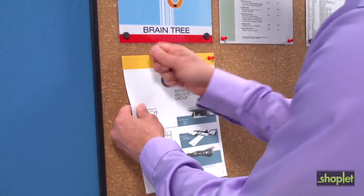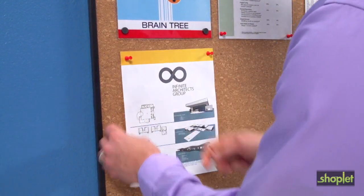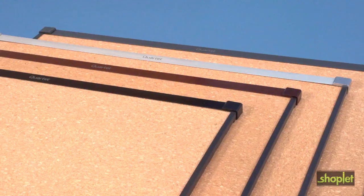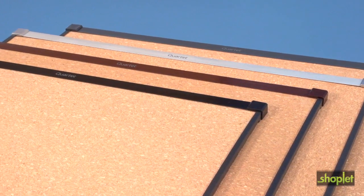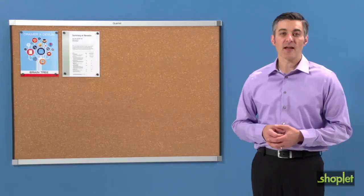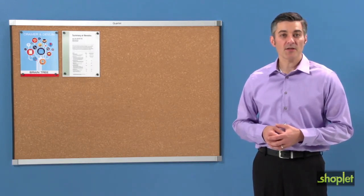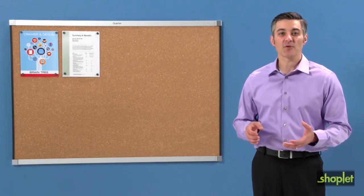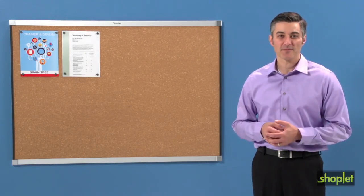The large grain magnetic cork surface features durable steel backing and is self-healing to eliminate ugly pinholes. Choose from 4 frame options: graphite, aluminum, mahogany, and black. It's available in 4 sizes: 3 by 2 feet, 4 by 3 feet, 4 by 6 feet, and conference room size 4 by 8 feet.